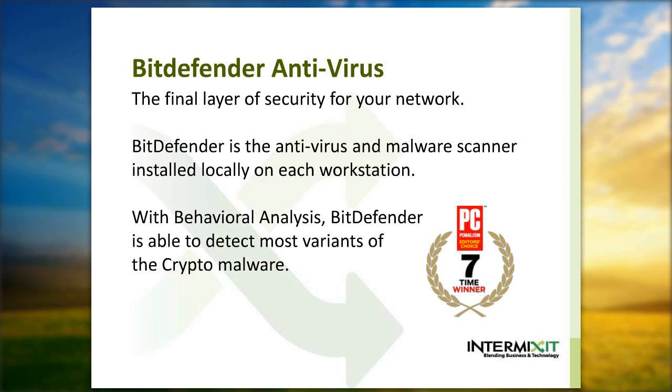Bitdefender doesn't take a lot of resources on the system when it's running during the day, so we rarely see an end user, after switching to Bitdefender, experiencing a slower system. There are a lot of benefits to why we choose Bitdefender, but obviously there are other solutions. Just looking here, PC Magazine Editor's Choice, 7-time winner, those are 7 recent years. So Bitdefender is one of the top-notch antivirus, anti-malware solutions out there.